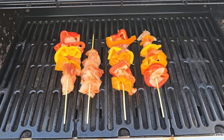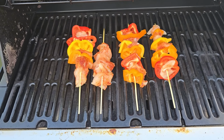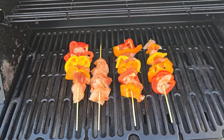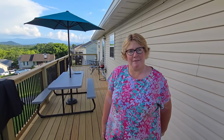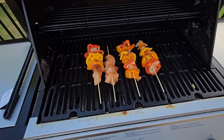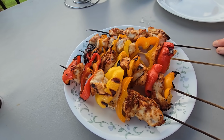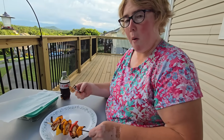Nothing fancy tonight, just a little bit of chicken breast and some peppers. Delicious, right? Yep, delicious. Dawn prepared, Dawn prepped. I did it myself. You did. Looking good. Dinner's here. Look at that. Oh my goodness, chicken kebabs. What are you thinking? It's good.